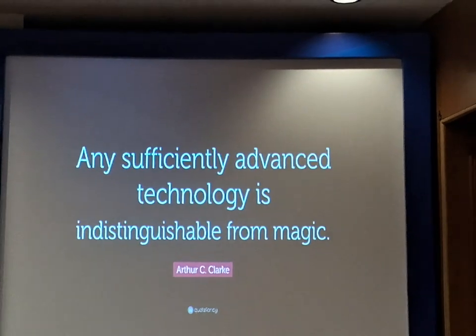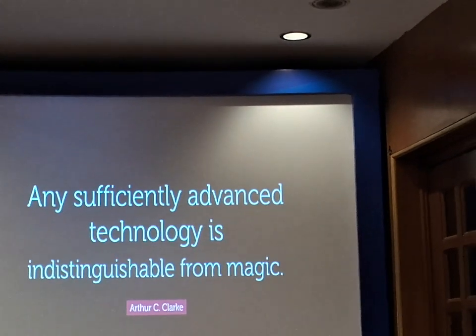We are calling the technology Magic Store because any sufficiently advanced technology is indistinguishable from magic. Thank you.